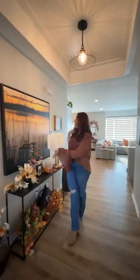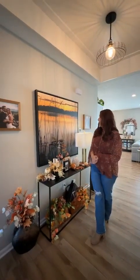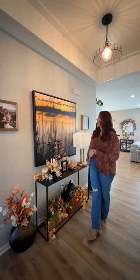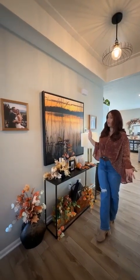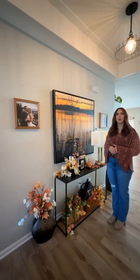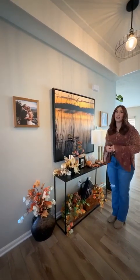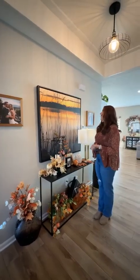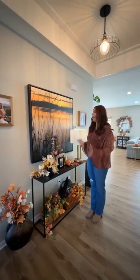I switched up some art. This is a piece that was a photography piece that my uncle did. He took the photo. Looks amazing for fall, I think, and it just looks good. It kind of anchors the wall larger. With the table. Yes. Mom was very excited that I put the art up. She put the art up for me. She's like, we're going to put this up. And yeah, it looks great. And it kind of anchors the wall.